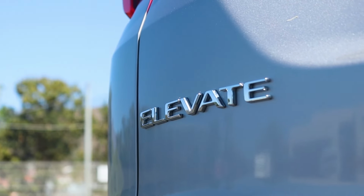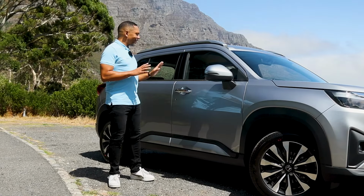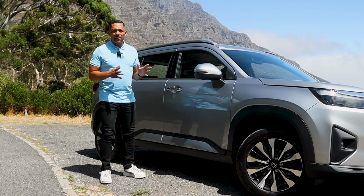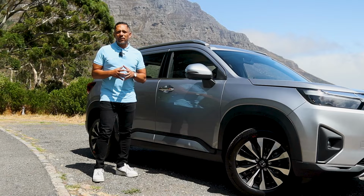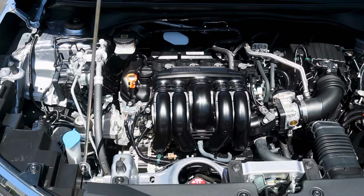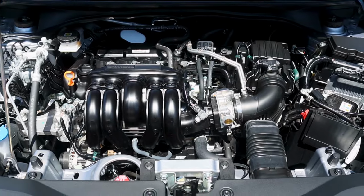There are two grades available, Comfort and Elegance, and this is the top spec Elegance model. Incidentally, the Comfort comes with a manual gearbox and the Elegance comes with a CVT. Both of these cars have Honda's 1.5 litre engine that makes about 89 kilowatts.